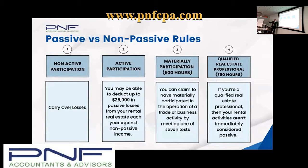One property has a loss, and you have a W-2 job. I have income from my W-2, and I have a loss from rental. Can I offset that? That's where the rules kick in. Number 1, non-active. Non-active means you do absolutely nothing. You put money in a rental, and you did not do any work on it. Very minimal. Passive. So that means all your losses are limited and carried over. Every year you lose $5,000, $10,000, you just carry over until you sell, when you realize all of these losses, or if future income comes from this property.